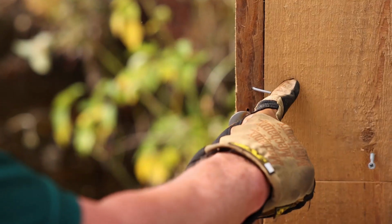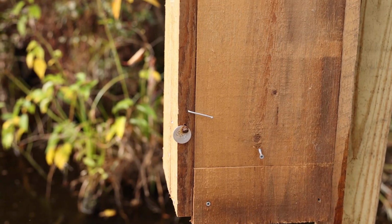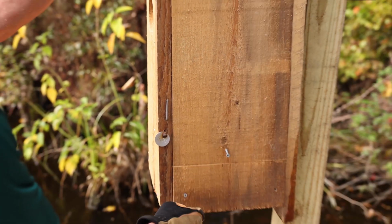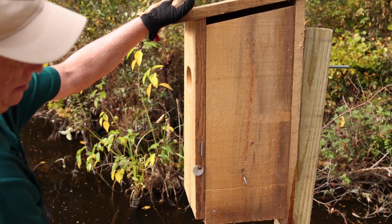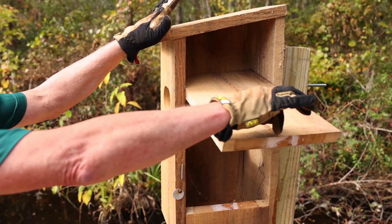You'll notice we have a little lock on the door so it can't come open. Real easy, it's just a nail bent over on the side of the front of the box. It just bends up, and then our little handle here is basically just a decking screw and easy access.